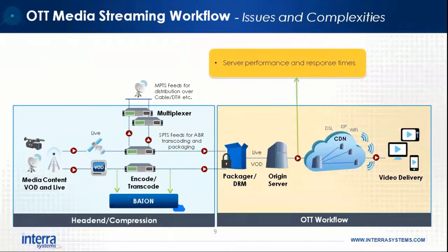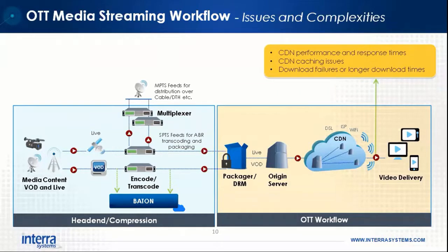And once the content is published on the origin server, the origin server becomes a source for all the caching and the replica servers in the CDN. So if there is anything missing on the server, like missing segments, or if there are issues with the origin server performance, these are very likely to have adverse effects downstream. And after content handoff to CDNs, there is not much that you can control unless you're using a private CDN, which makes it all the more important to monitor the content delivery performance at the CDN edges. And issues with CDN caches or the response time at the CDN edges are some things which are very hard to resolve.